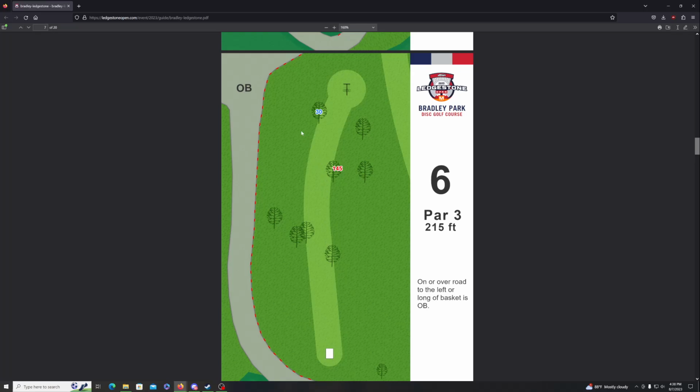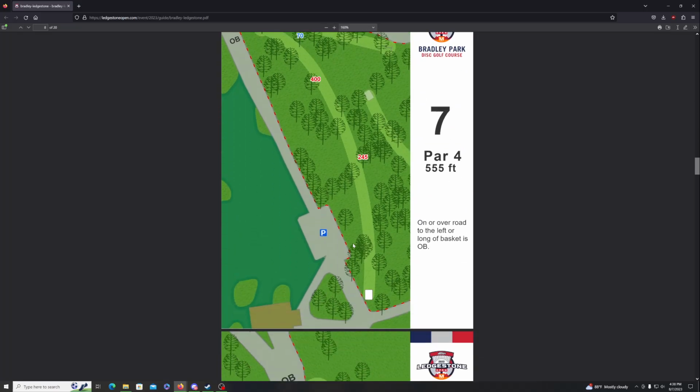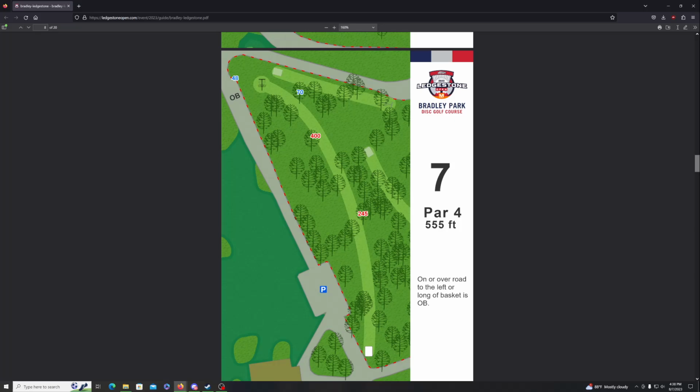Again, I was a little early. Ended up here, pitch up, par. All good there. This is the only par 4 on this course that we played. So you really want to throw a nice smooth backhand. Landing zone maybe here. If you're really trying to kill it, you can land up here or even up here.